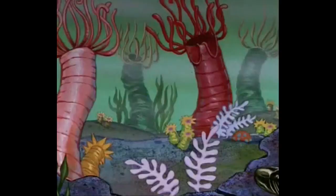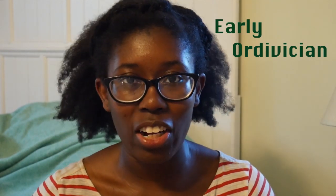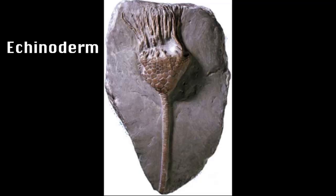Another Paleozoic marker we see in this episode are crinoids. Crinoids first appeared in the early Ordovician, and unlike trilobites, they still exist today. Crinoids are a type of echinoderm, and they are also sometimes called sea lilies because they have long stalks that attach to the seafloor bottom, making them look like flowers.